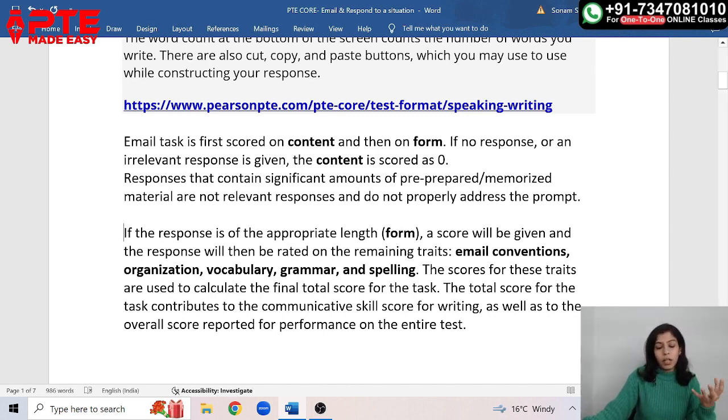Organization of ideas. Are the ideas logically presented or not? Vocabulary, grammar and spelling. Please be careful when it comes to the spelling. Do not use the word if you're not sure of the spelling. Do not use the word if you're not sure of the meaning. Only use the words when you are 100% sure of the meaning as well as spellings. Okay. The score of these traits are used to calculate the final total score for the task.